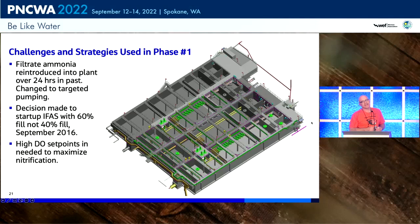So we historically would pump back into the plant the ammonia from dewatering over 24 hours. But with those ammonia probes, we were able to start seeing what was going on in the basins, but only in AB4 because they were the only ones that had the ammonia and nitrate probes. In the next slide, I'll talk a little about how we use that information to optimize things during this phase.